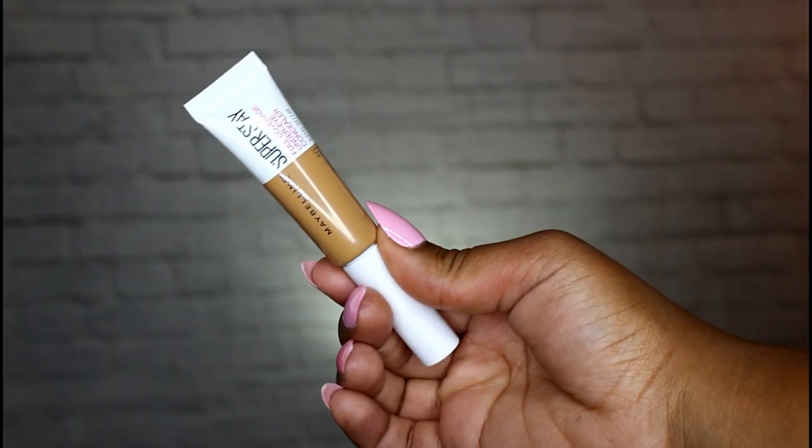And by the way, you guys, the shade that I got is shade Caramel, number 40. I always get shade Caramel in all of Maybelline concealers. The Maybelline Instant Age Rewind, the Fit Me concealer. I really just love the undertone in the Caramel concealer. I feel like it is the perfect yellow undertone, and it gives me that brightening effect that I really, really like in a concealer.